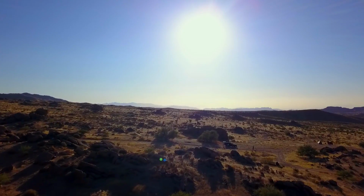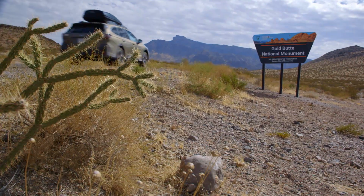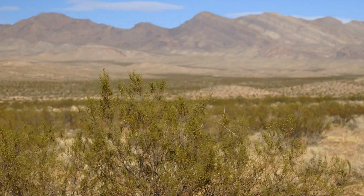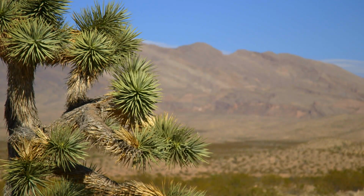Gold Butte was named for an abandoned mining town found within its borders. This town was plunked in the middle of nowhere. Like many states out west, there used to be gold in this remote, rugged area of Nevada. But that's not why we're here.